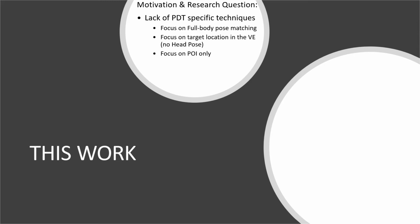There are techniques that focus on full body pose matching regardless of the target point of interest to look at. There are techniques to instruct the user to reach a given location regardless of the head pose, and there are of course many techniques that focus on leading the user's attention towards a point of interest, but it is taken for granted that the operator would assume the correct head pose looking at the point of interest from the right point of view. But this is not usually the case of training PDTs, since there could be non-obvious head poses to assume due to low affordance provided by the given machinery, or simply because the trainee has no previous knowledge of the task being solved.